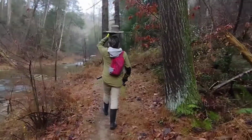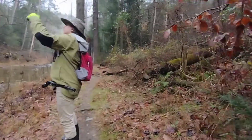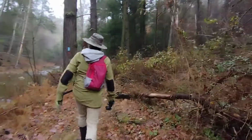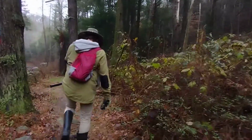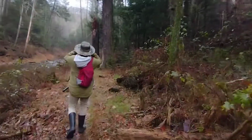My topo lines on the trail app, it must not have the section down here. I still got the line, but I lost the elevation topo lines and the dotted line for the path. Tracking us in nothing.